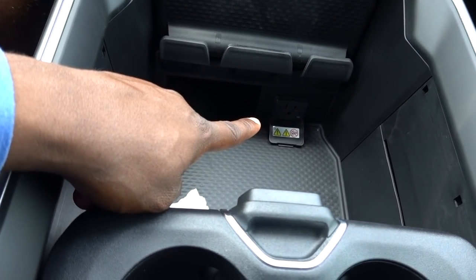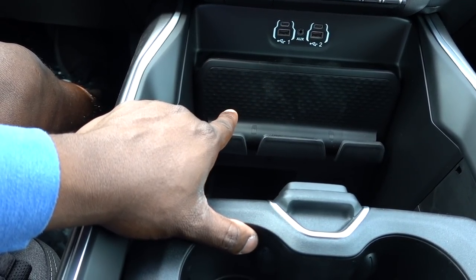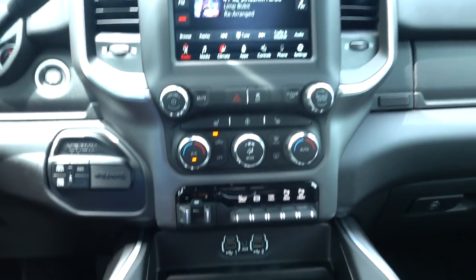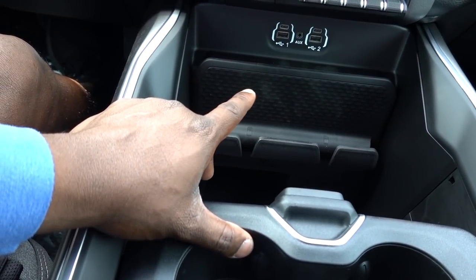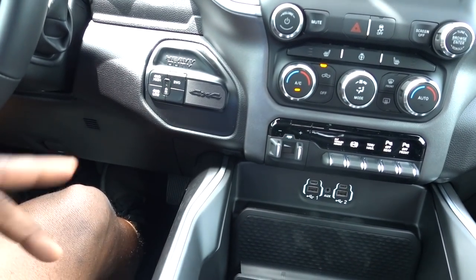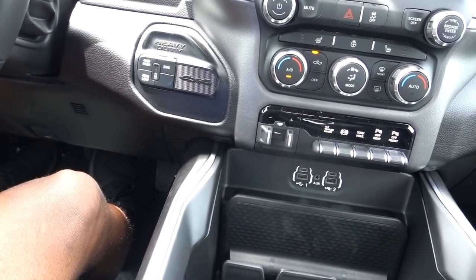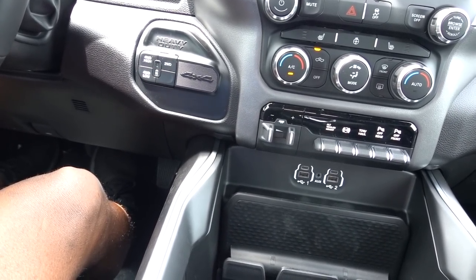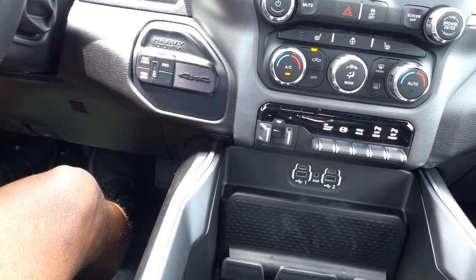Another plug just below. I don't believe you can get a charging station, but if you get that 12-inch display, it might come with that package. So if I have a chance in the video, I'll show that to you. Push button start comes standard, full drive system. There's so much about this truck that is just really, really nice. I mean, this is a really well-equipped truck, and it kind of does justify the price a little bit, because there's a lot of comfort features.